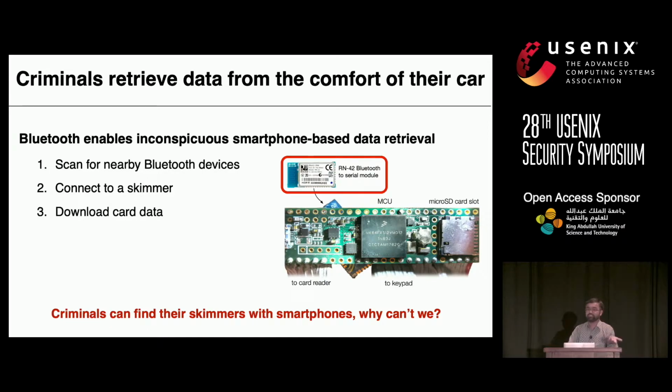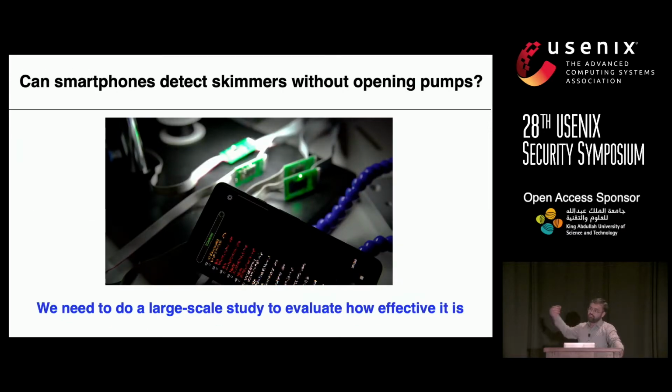Does everything look like skimmers? It's not clear at the moment. So can we actually use smartphones to even detect these without opening the gas pumps? And I think the only way to answer this question is to go to a bunch of different gas stations, collect Bluetooth scans, and try to find some skimmers. And so that's exactly what we did.